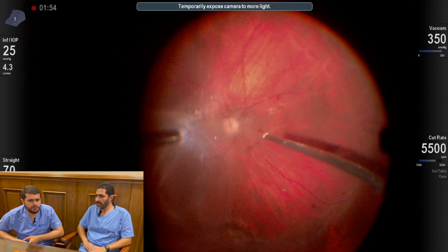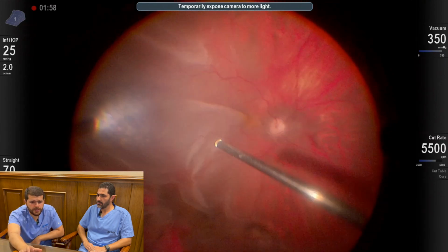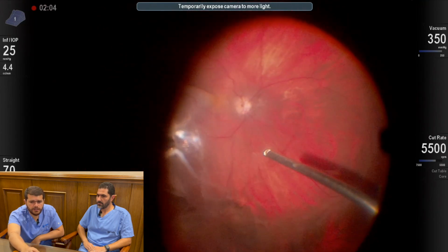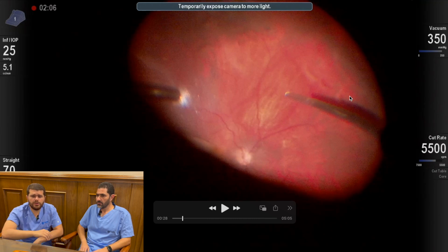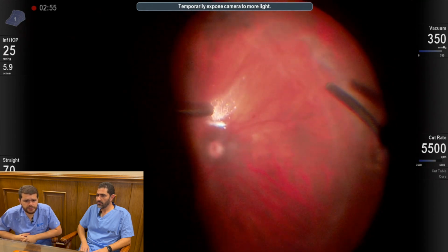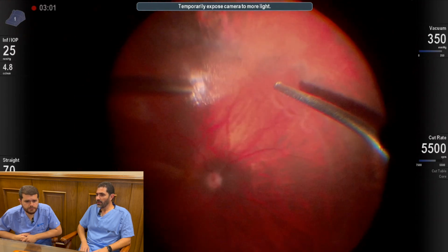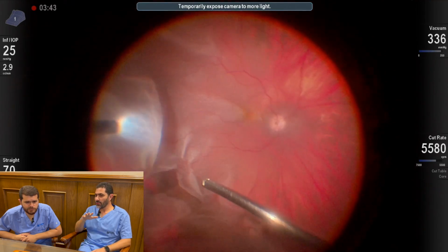Is it a recurrence from the same tear? Yes, the same superior temporal tear is now open, and there are other new tears that weren't there in the first surgery that appeared here in the inferior nasal area. The superior temporal one is open now, and there is subretinal fluid reaching the macula. So probably in this case, with this young age and multiple tears and some peripheral degeneration, I think there is some sort of vitreoretinopathy in this case.